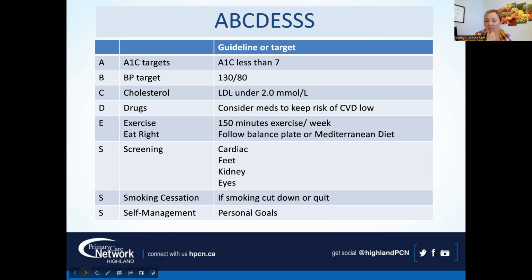I really use the balance plate a lot because I find we can make changes and it doesn't have to feel too tight or restrictive. The Mediterranean diet is another one that has a ton of good research on it. So that's another option for sure. Screening, especially important. Cardiac, feet, kidney, and eyes. Have those checked regularly to make sure everything's okay there.